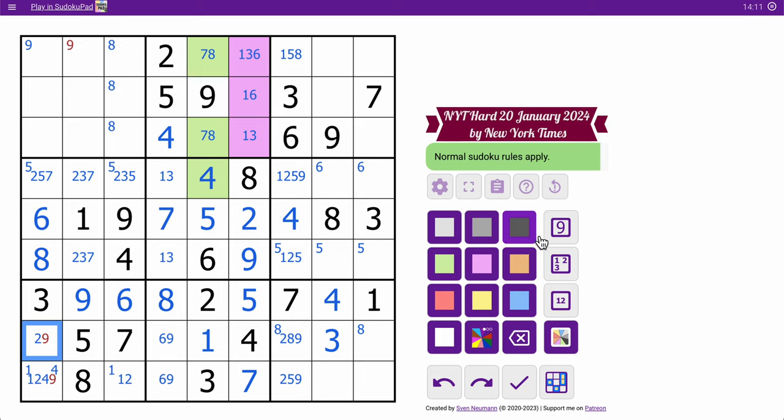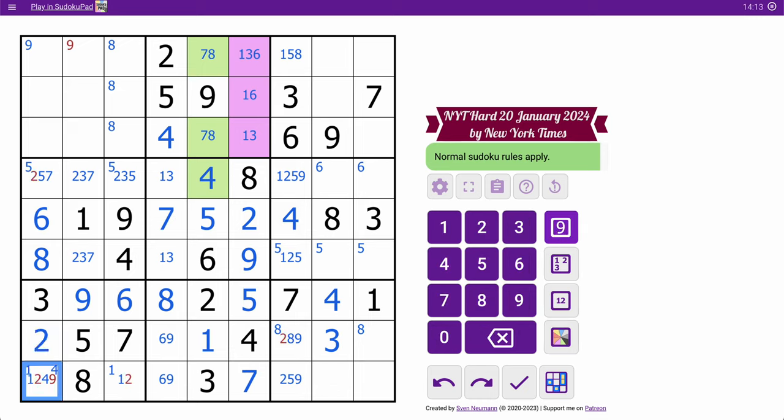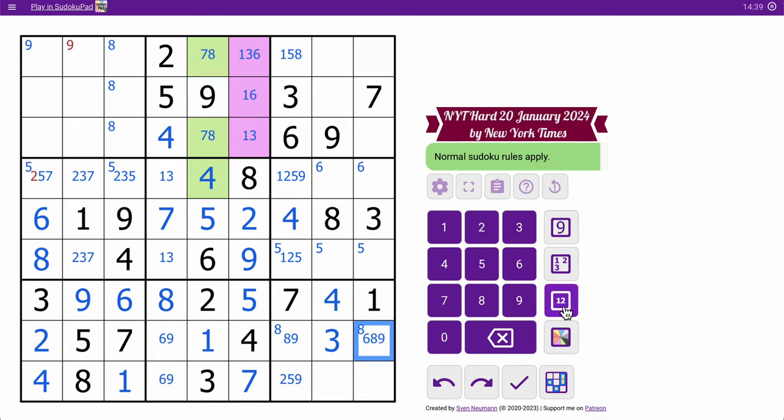9 is going to tell me that's a 2. This isn't 2 or 9. But that 2 tells me 1, 4. Okay, that will greatly do a lot, I think. This is 2 in its row. So, 6, 8, 9. Now, this unfortunately could be any of 6, 8, 9.